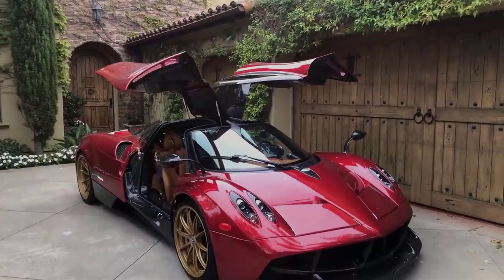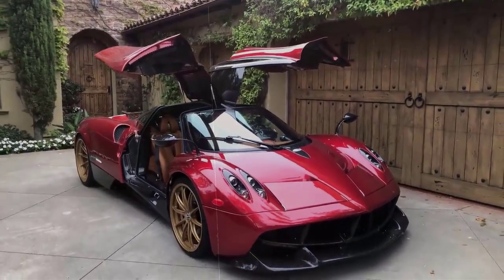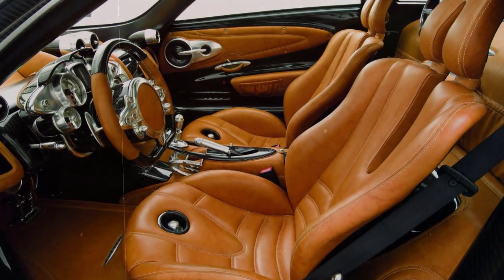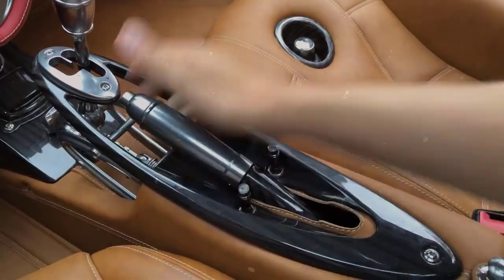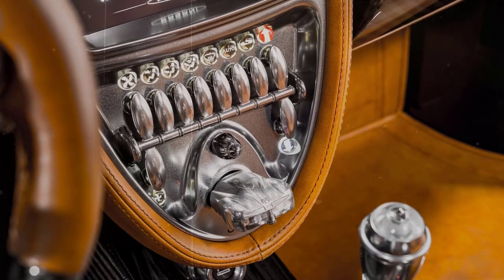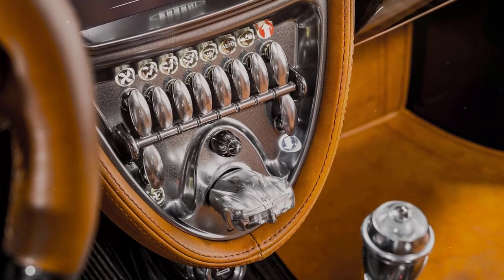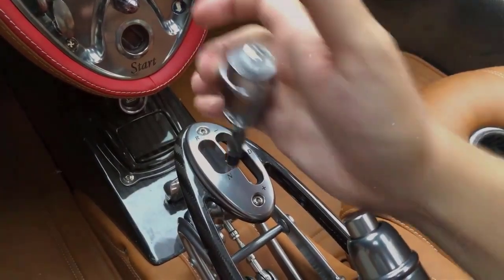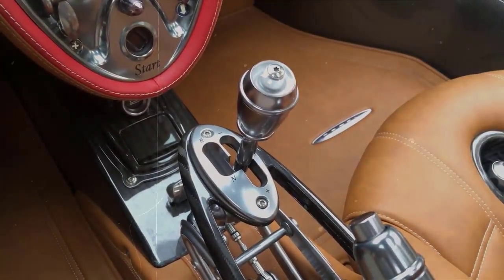Still, with the Huayra, the Italian automaker went a bit further and created an interior that's every bit as luxurious as you'd get in any car on this list. The lightweight carbon fiber dominating its interior is matched with expertly stitched leather seats and exquisite aluminum detailing. The seats resemble space-age saddles and are fitted with leather that's not only soft but also durable.